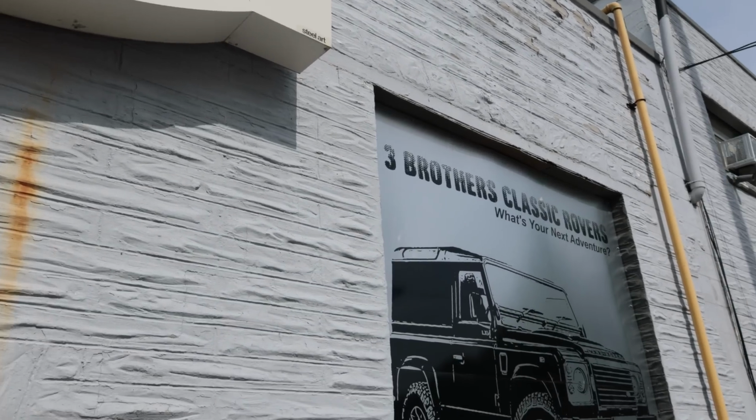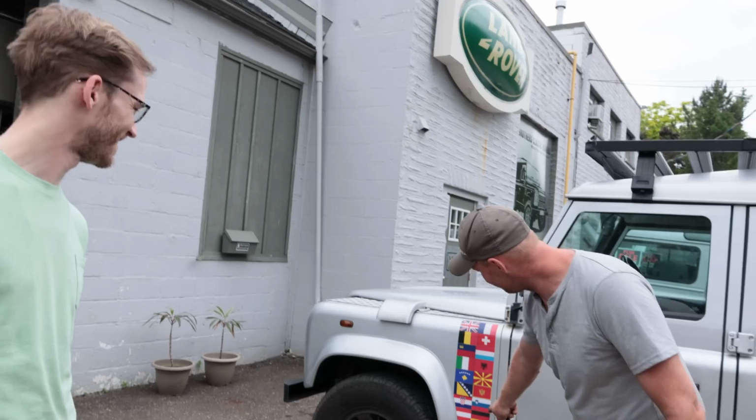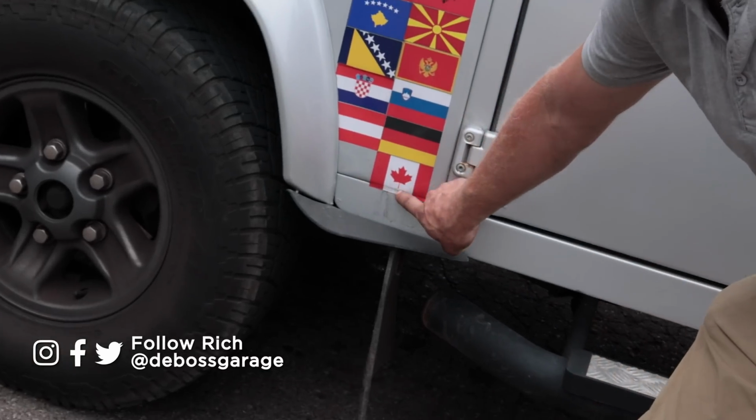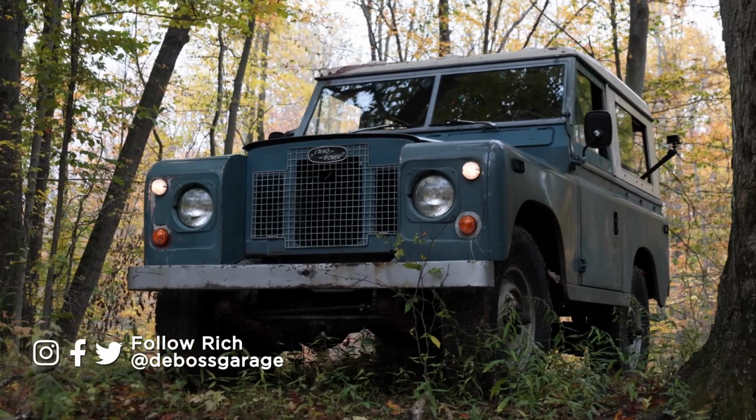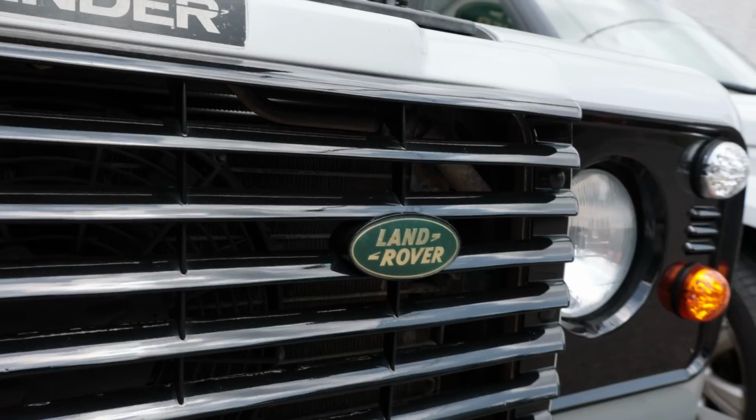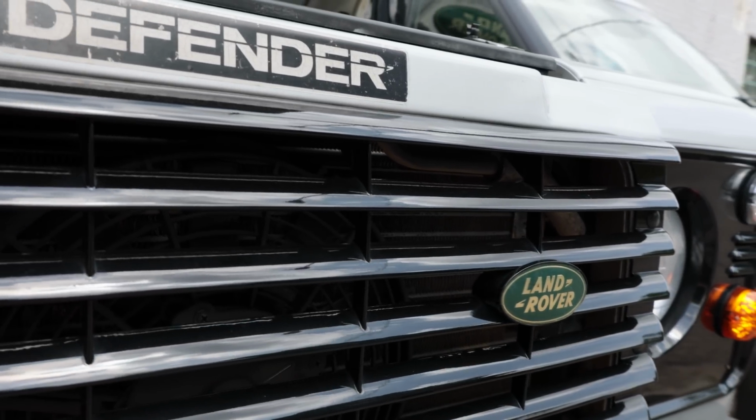All right, we are here at Three Brothers Classic Rovers in Canada. This is the last sticker here. This is actually where Ian, you rekindled your love for your project that you took apart 17 years ago. I was looking for parts. There's a couple of companies down in the States, but when I found out Three Brothers was close by, it was perfect. And then you ended up working here.